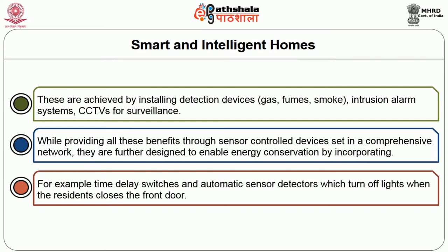Then do smart and intelligent homes differ from one another? Of course, smart homes are different from intelligent homes. How?